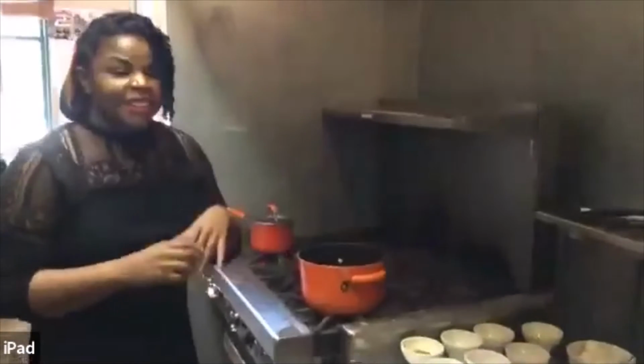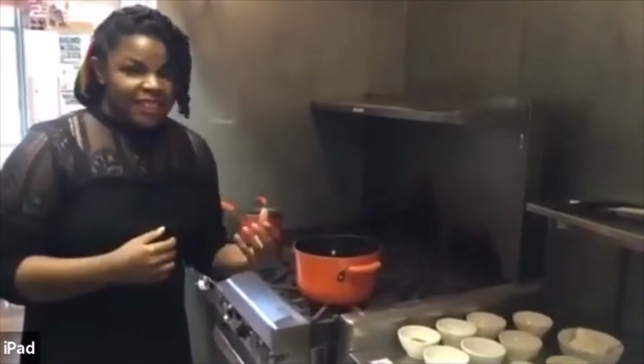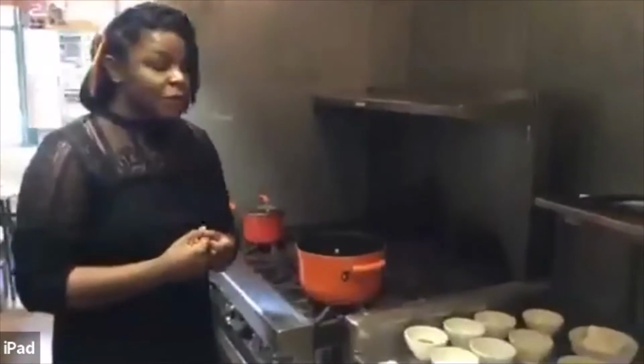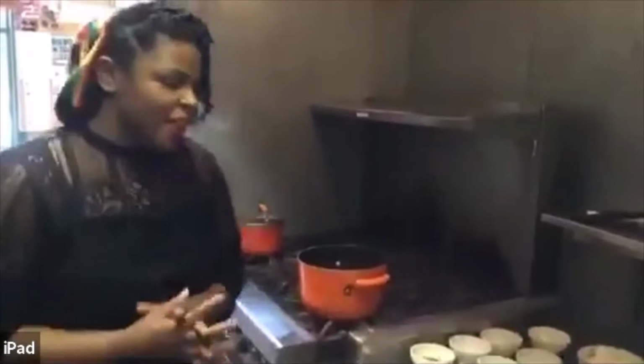So let's get started. Now, mind you, this is authentic Jamaican cooking. So there's going to be some things that I do that are going to look awkward or different. And it's just a cultural thing in how we prepare food. There will be some terminology that I'm going to use that you may not be aware of, but I will explain in detail what it means, okay?